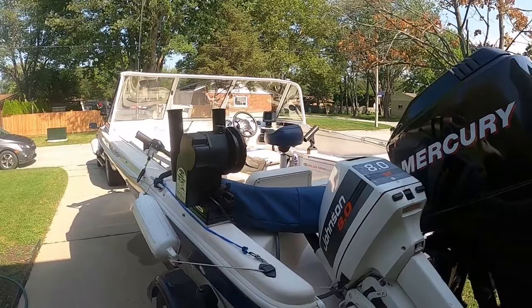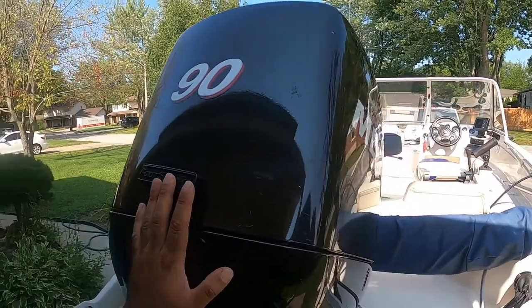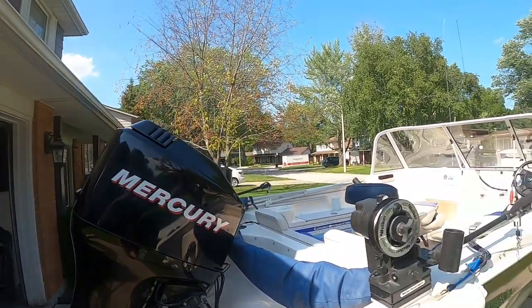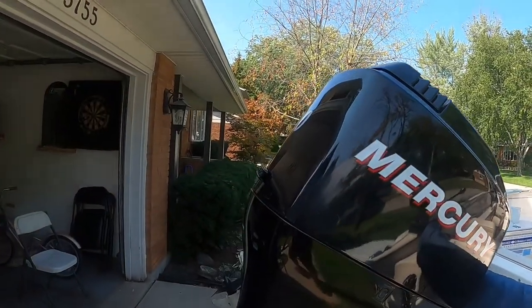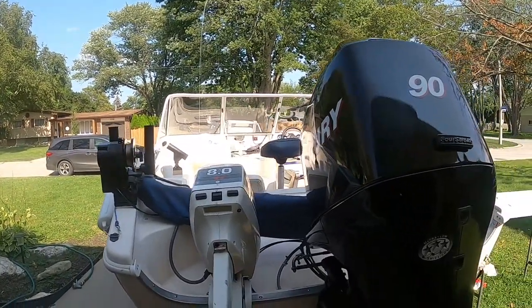You got a deep V hull and at least a 90 horsepower or above. With 90, I can do about 40 mile an hour in this boat alone. Even with a few guys, you're at 35 mile an hour, which is plenty. So at least a 90 horsepower. You don't really have to go overkill, but the 90 works great. Hope that helps, guys. Enjoy.